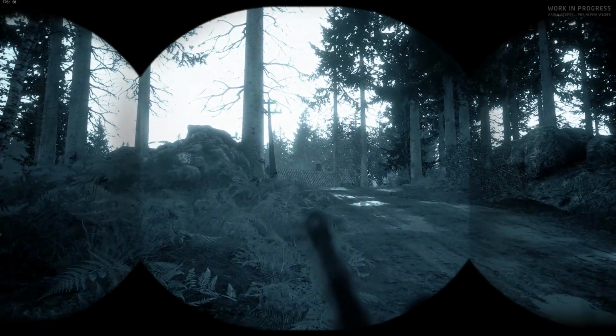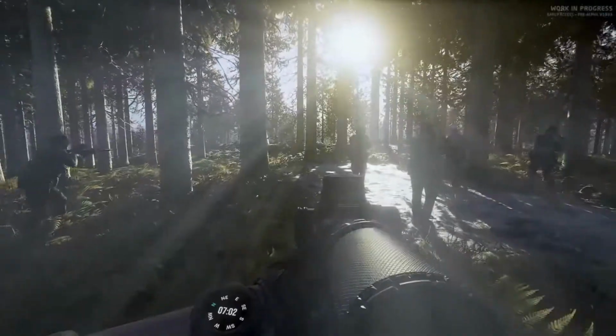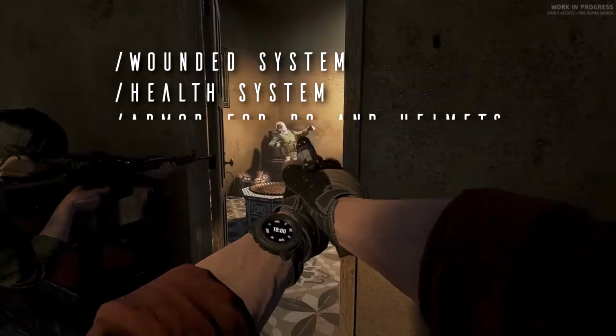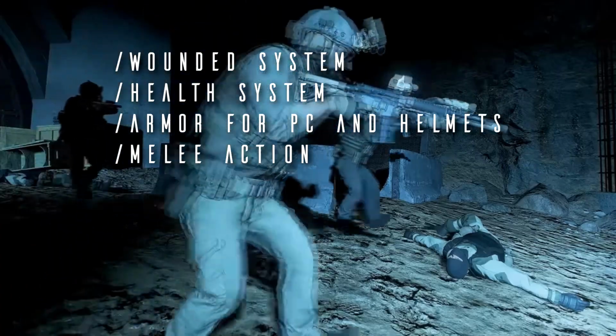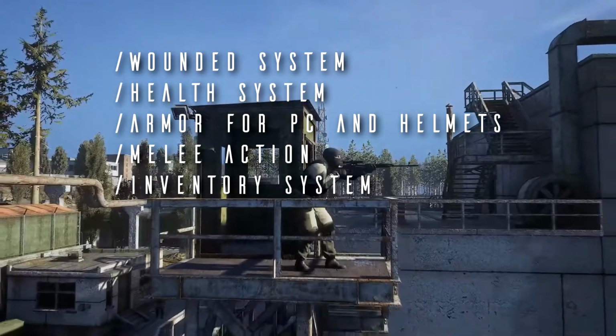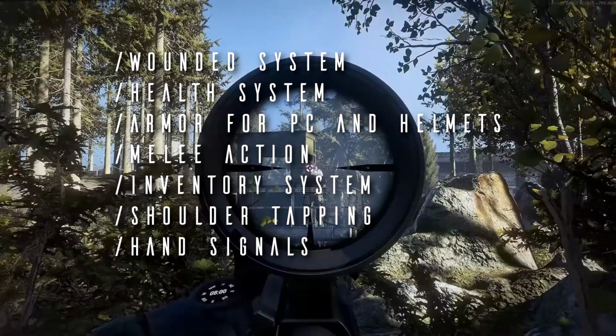The other features planned for Ground Branch will help bring the title to a much wider audience while also catering to the much more hardcore player base. This includes things like a wounding system paired with a basic health system, actual working body armor for plate carriers and ballistic helmets, a simple melee action, most likely that would be a muscle jab, a player inventory system, shoulder tapping for that silent communication, hand signals and a weather system.